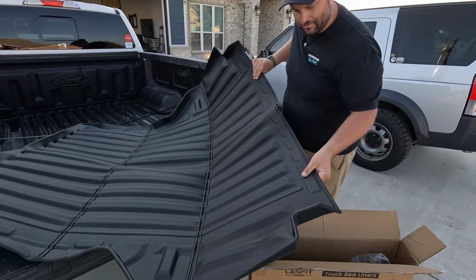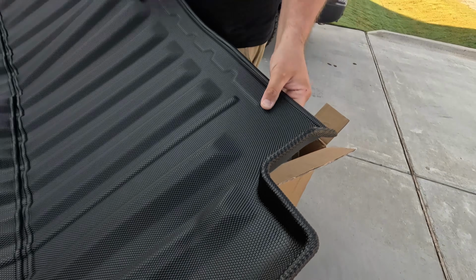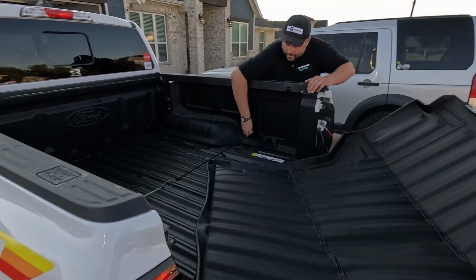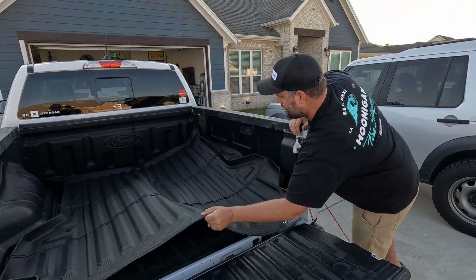God, look at this texture. It's like rubberized. Oh, wow, feel that. Yeah. So it has some grip, but it's not like a traditional rubber one that's super grippy. It's kind of medium grippy. So I'm not sure. We'll see how this goes. We'll find out, and we're going to report back later on. Keep in mind, this is laying over the factory accessory bed liner, and it will get flat over time.